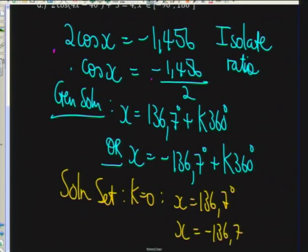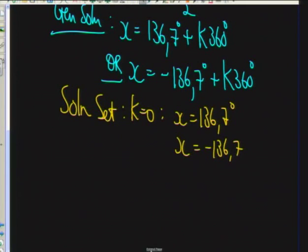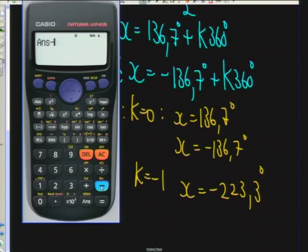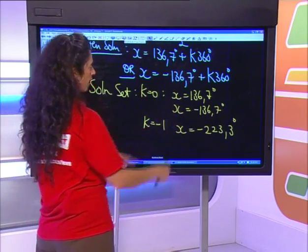Okay? And if I then add plus 360 degrees, I would get 496. So that's too big. It's outside the 360 degrees. So if I minus 360 degrees from that, I get negative 223,3. And that would be okay. So x, if k was negative 1, then x would be negative 223,3 degrees. Okay? And if I then subtracted another 360 from that, I would get negative 583, which now you can see it's outside of that 360. So I keep adding on multiples until such time as it's not within the set. So I would actually get 3 values that affect that domain.